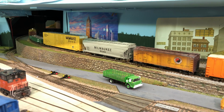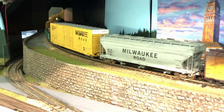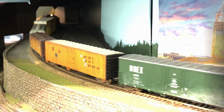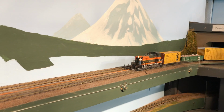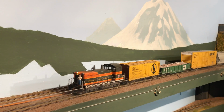Leaving Stacy Street, we pass the King Street station, which is just on the backdrop there, and run through the tunnel underneath downtown Seattle, emerging out to a glorious view of scenic Mount Rainier, a 14,000-foot peak just south of Seattle.